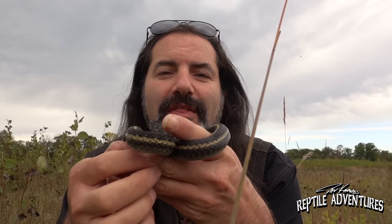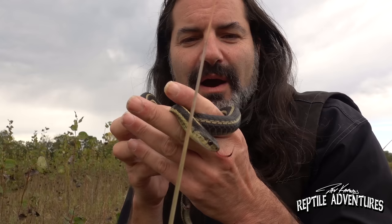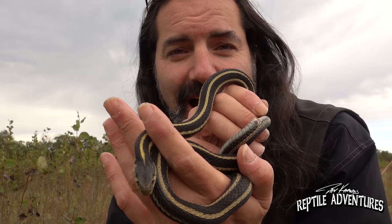This is just a flawless garter snake. Usually you see them all banged up, they've got scars and things. This girl is just flawless. And look at this, she calms right down. What's with all the grass in my way? She calmed right down, she musked me, and man, I'll tell you, I absolutely love garter snake musk. I really want to bottle it up and sell it as cologne to herpers. But you can find tons of these garter snakes out on the prairie this time of year.